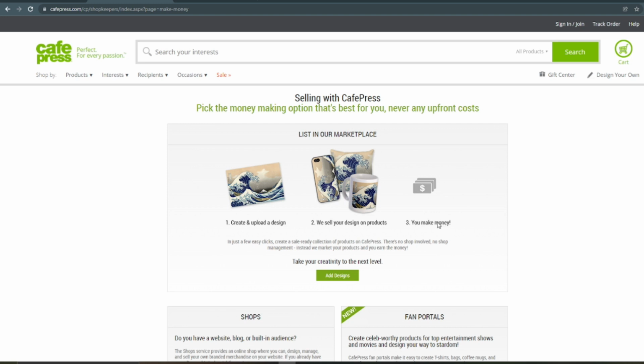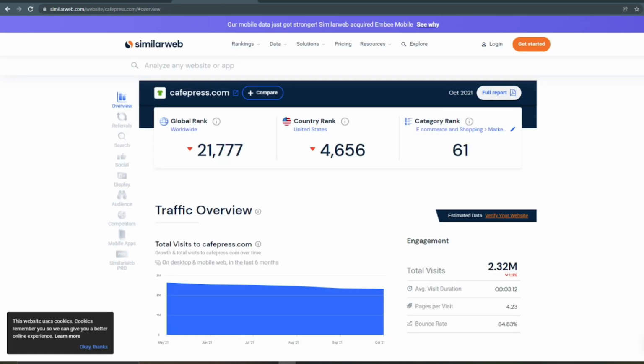Now, besides being able to do this from anywhere in the world, another great thing about this site is the traffic that it gets. If you check a website like similarweb.com, you'll pretty much be able to measure how much traffic their website is getting each month. And as you can see, they get over 2.3 million views each and every month.